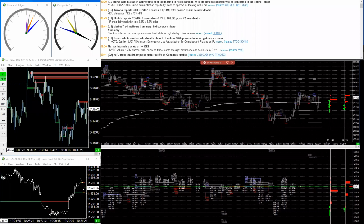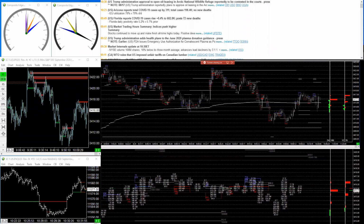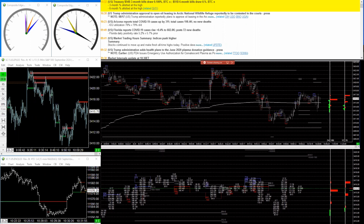All right, I want to start this particular week with a question. What does a market's price want to do? Well, what do you want it to do when you're long? What do you want it to do when you're short? There's always longs and shorts in the market. So what a market wants to do is based on longs and shorts.